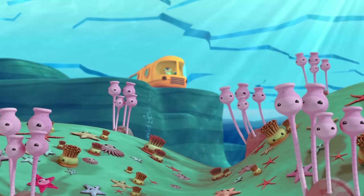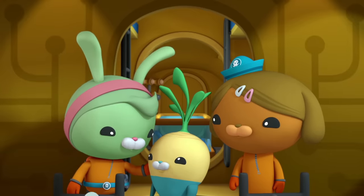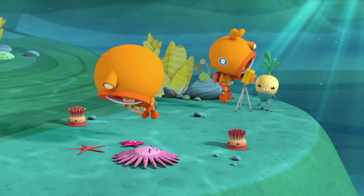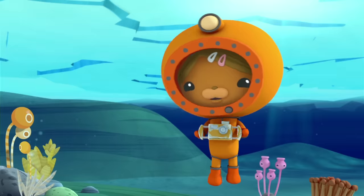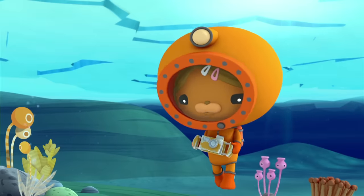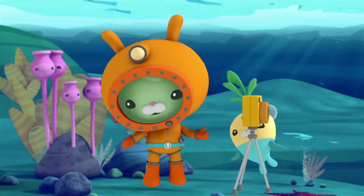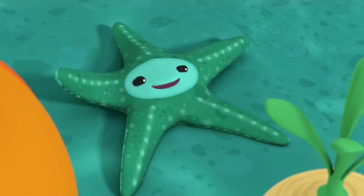Photograph! Come on, Tunip. We better get that ice-proof camera ready. Beautiful. Oh, thanks. Nice of you to notice. We've got to show these creatures to Shellington and the others. Oh, but my camera's already starting to freeze up. Don't worry. The ice-proof camera's almost ready. Hey, hey! Out of my way!